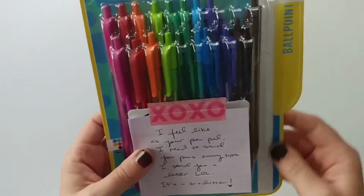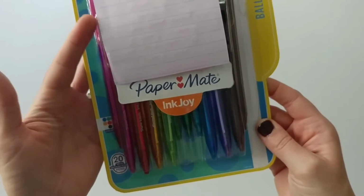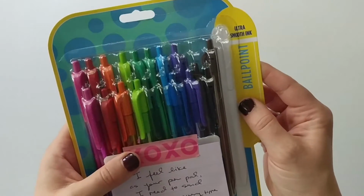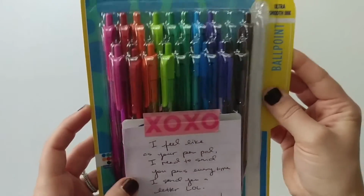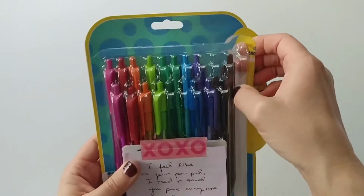Anyways, so these are Inkjoy Paper Mate pens. They are some of the best pens. They write very smoothly. They come in rainbow colors, as you can tell, and they're ultra smooth ink. So these are new ones, though. These are ballpoint. They're clickers, and as you can see, I already took some out.